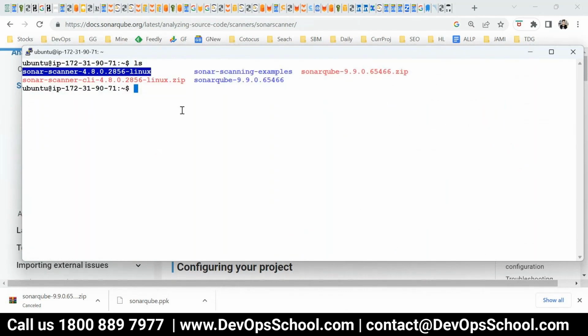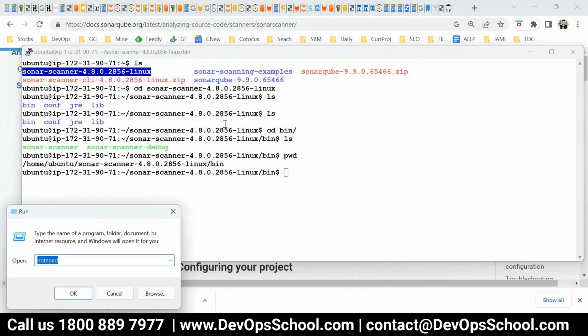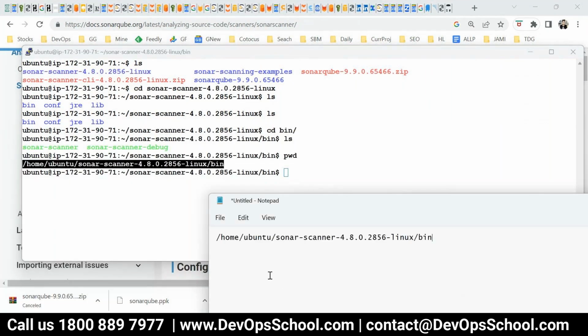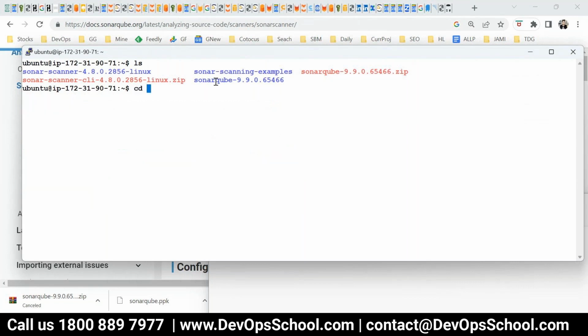Now the last thing which I need to do is run the scanner on the source code. So where is the scanner? You know that it will be inside the bin directory, and this is the scanner. So here I'll just copy this path, and this is the one. That's all. Where is the source code? Clear the screen. Source code you have somewhere here.